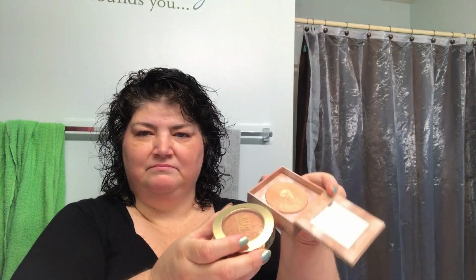And then I have this Milani baked bronzer. I either use this one or, excuse me, this Urban Decay Naked Illuminator. They're kind of the same thing. I don't know, maybe I'll use this one today. This one's supposed to be more expensive, so maybe it's prettier. I don't even know how to do it. I just put some on my nose, put some on my chin, kind of do it on my cheeks.